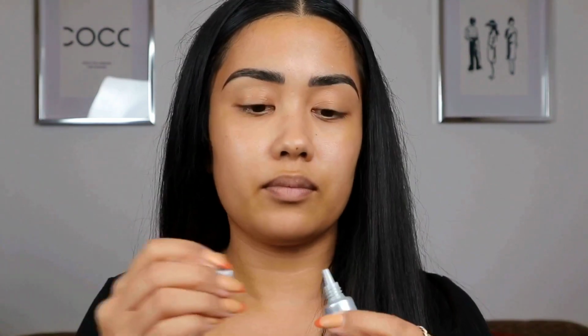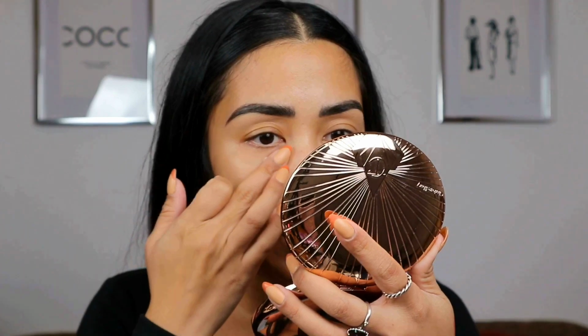So I'm going to start prepping my skin with this eye cream. It has no scent, which is a plus. I can try this now and see what it's like.